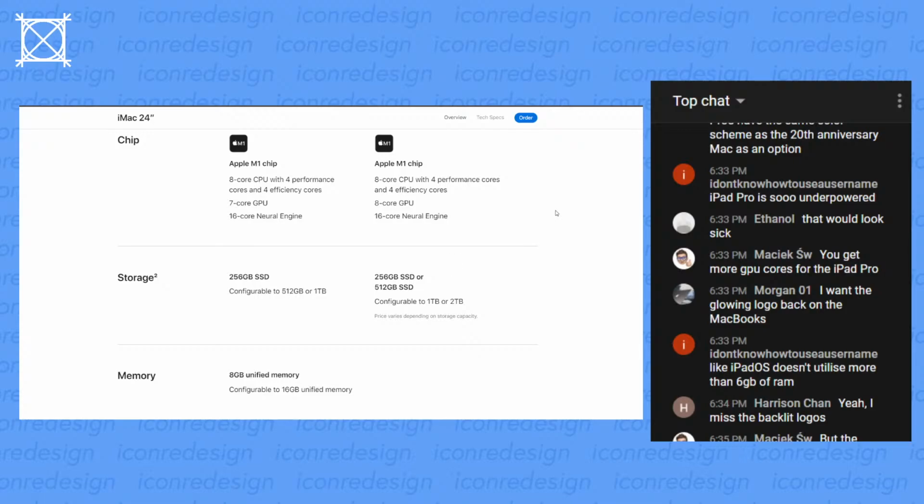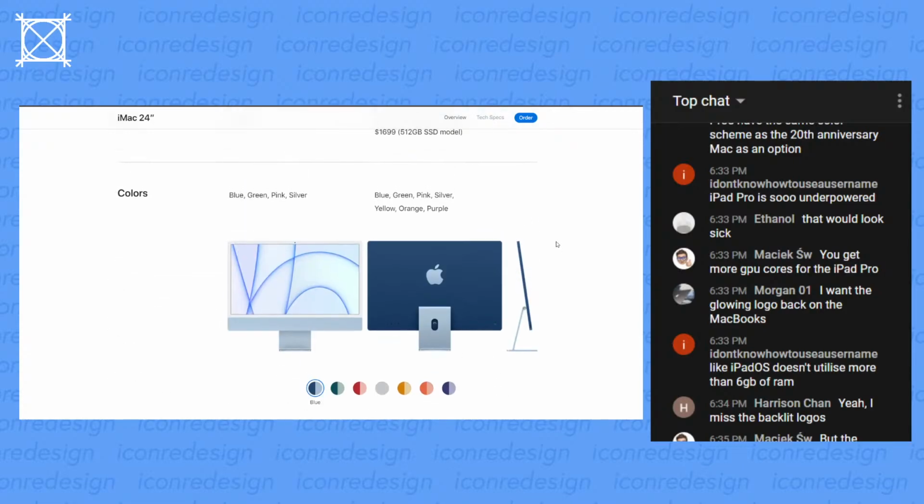Which is why I want them to have a Pro desktop so they can return the black and space gray accessories. But ditching space gray, if they're still doing a darker color with the black border, black bezel, I would guess that it's going to be a darker color. Remember the matte black Apple rumor?